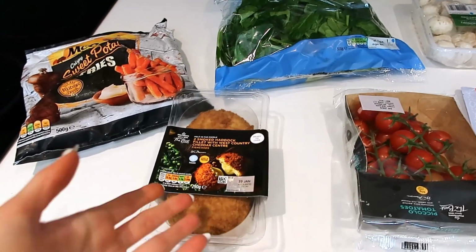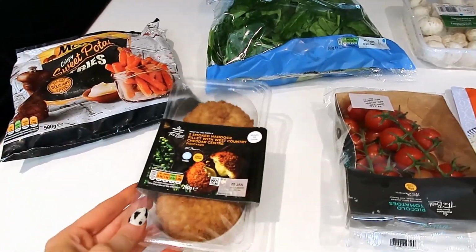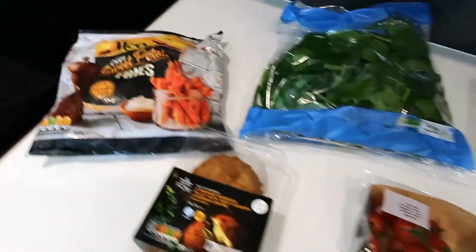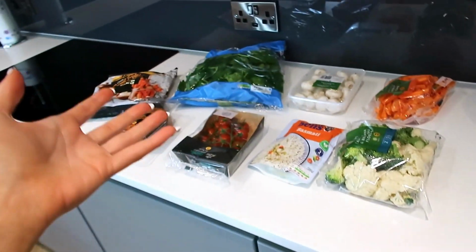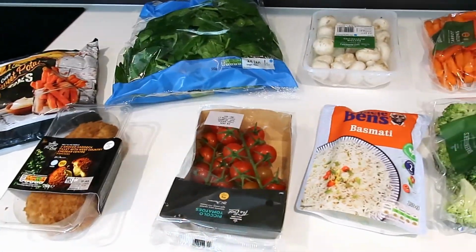You can just basically replace this with chicken or beef, or if you're vegetarian or vegan, you can replace it with some tofu or anything like that, but I'm just having fish. And I like to have a massive variety in my dinners. I really like having a bit of everything in there. I don't like them to be too simple and boring like I used to do.